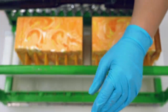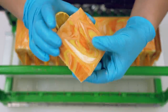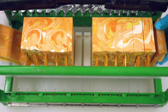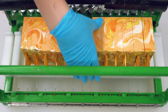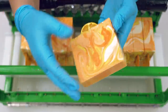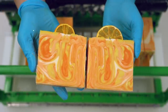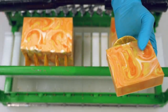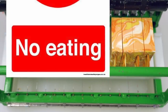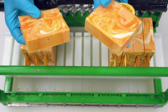This looks edible. I get a lot of people that tell me, Katie, I want to eat the soap. That's a very common compliment or comment. And I've gotten over that feeling since, obviously, I've been making soap for a really long time. But this one makes me want to do that because it just looks so good. Like, you know, it tastes like an orange creamsicle. It just does. It just looks like it does. Obviously, don't eat. You'll get soap poisoning. Shout out to the people who know that reference.